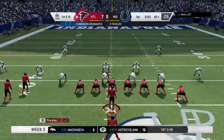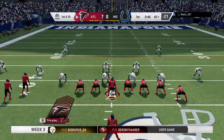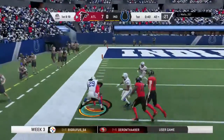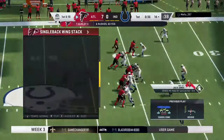Calvin Ridley more than justified his first-round selection in 2018. 64 catches as a rookie and found the end zone 10 times. Did a nice job getting open right there and picking up a first down. And all the way inside the 15 before they drop him.